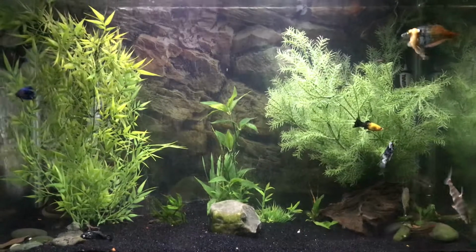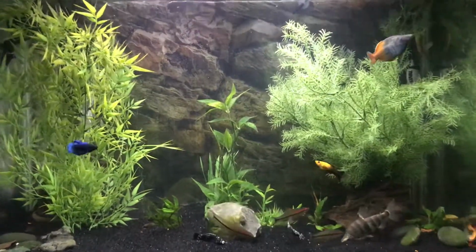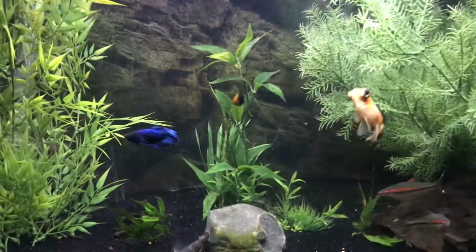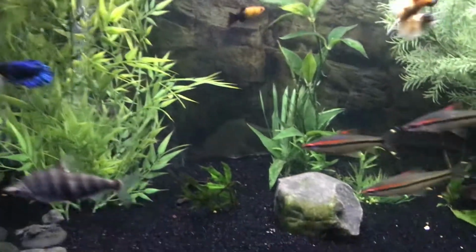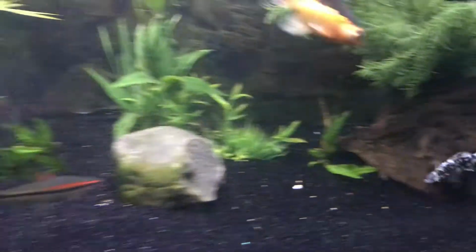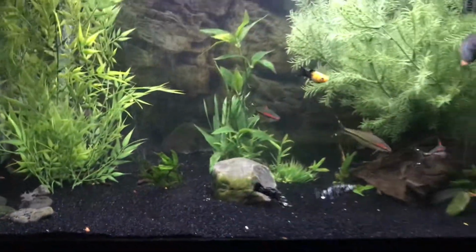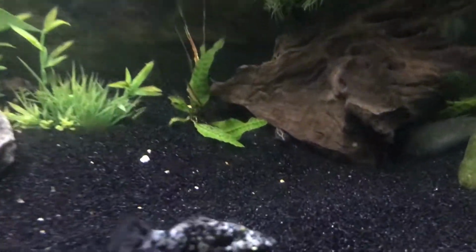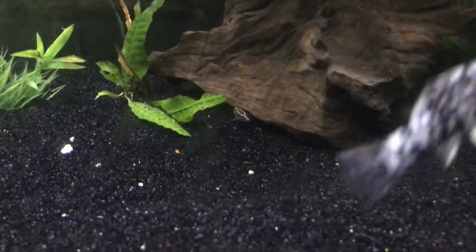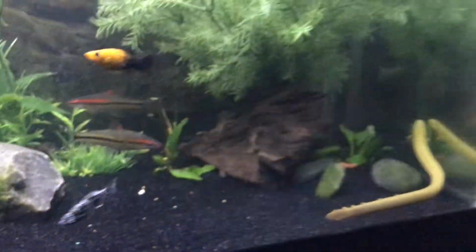Other than that though, if you do have a long flowing fin betta, if you really want one of those, then you can keep them with something like a school of neon tetras or cory cats. There are 2 small cory cats in here. I don't see them right now. If I see them, I'll point them out to you. And there's the fire eel sticking its head out. That fish will get really big and go in my larger 120-gallon tank eventually. It's only about 6 inches long right now.